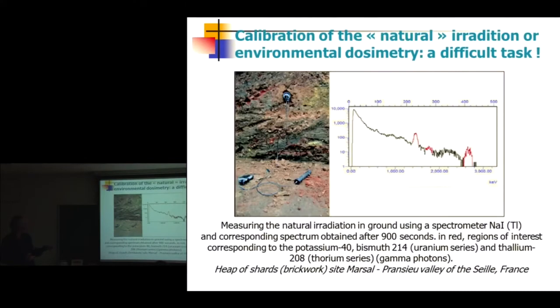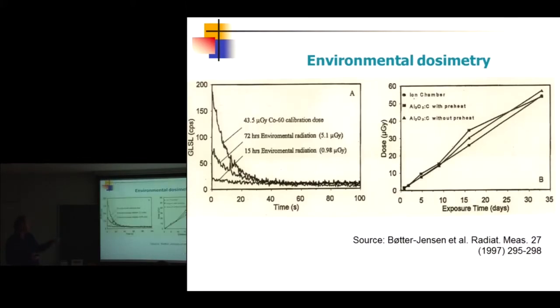So some example, of course, very important is to know the natural irradiation, this is not so easy, and you have to control this. For instance, if you can find a pottery around here, you need to control also what is the natural dose. So this red peak shows you the natural irradiation. This is the peak coming from energy, spatial energy, and you have information about natural irradiation around the surrounding of the place where they discover the pottery or something like that.